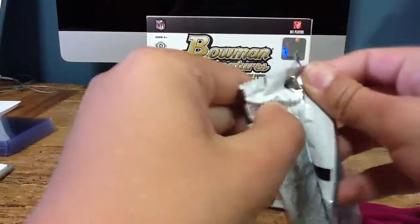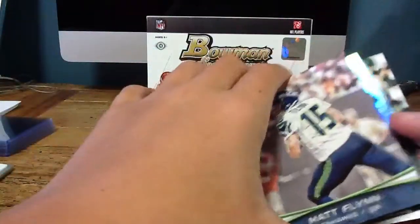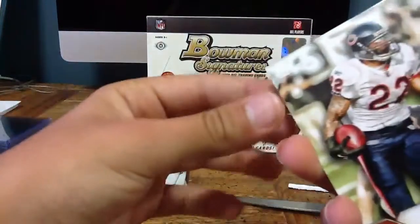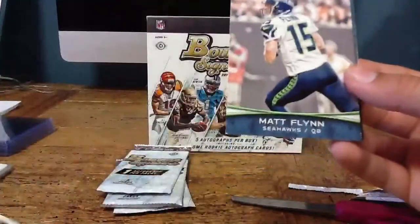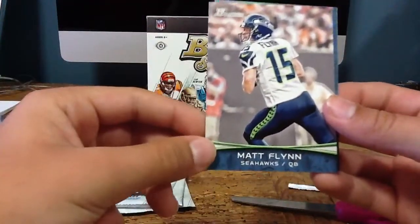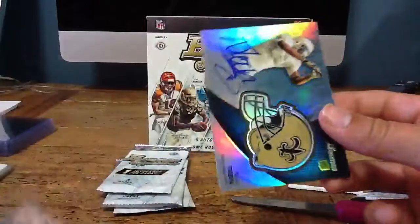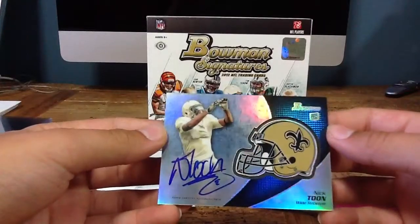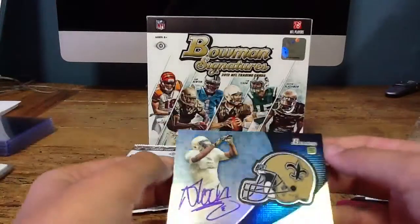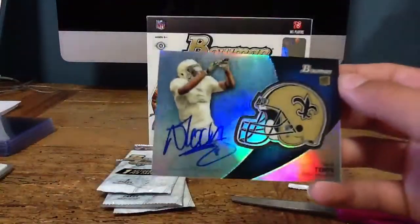Pack number 2. First card is a Matt Forte for the Bears. Second card is a Matt Flynn for the Seahawks. It's the first card I've seen of him in a Seahawks uniform. And then the hit is a Nick Toon helmet auto rookie. He's a wide receiver for the Saints, and that is going to Juan C. New buyer, gets a nice hit there.